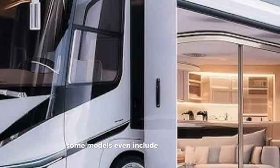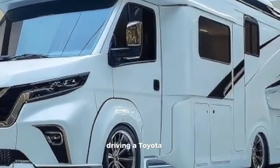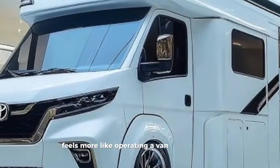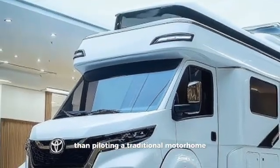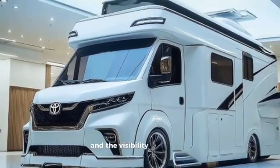Some models even include a full bathroom with a toilet and shower, making them ideal for long-haul trips or remote camping. Driving a Toyota RV feels more like operating a van or small truck than piloting a traditional motorhome. The steering is light, the turning radius is tight, and the visibility is excellent.